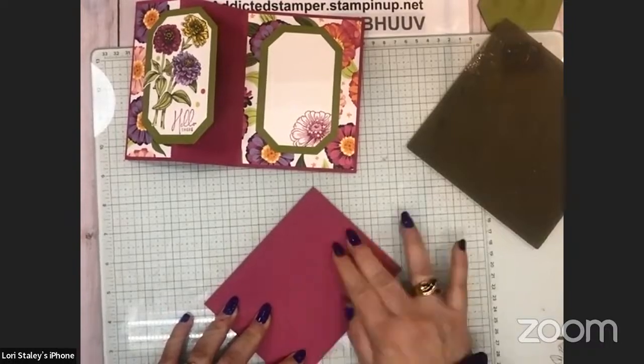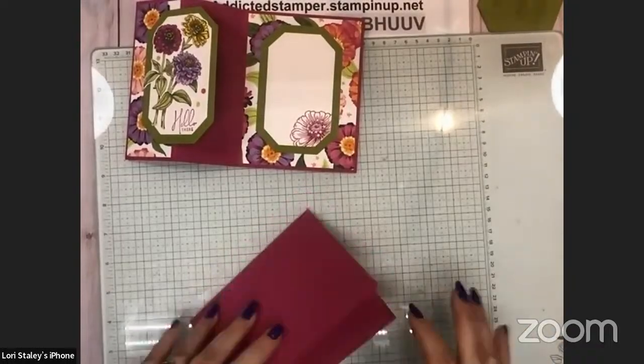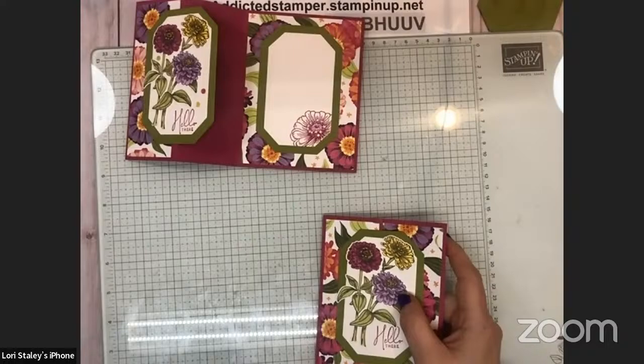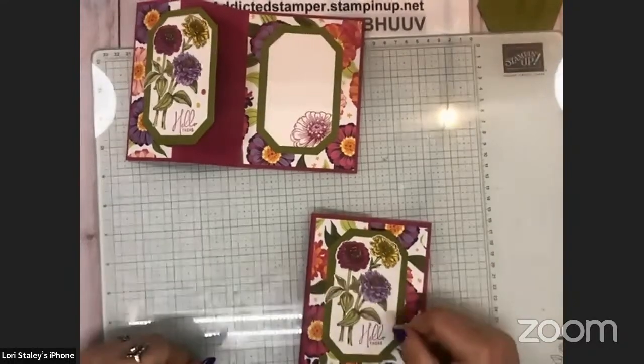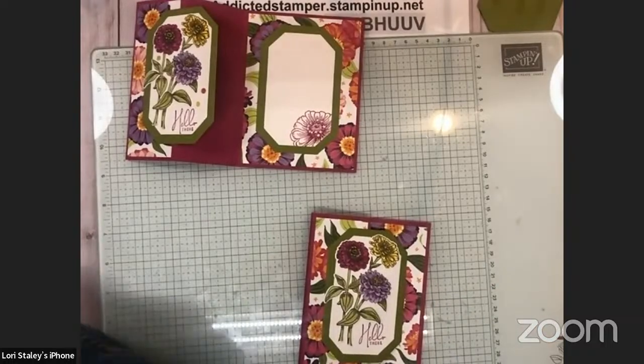Oh no. I've done that. I have absolutely done that. Or I'll think, oh, I don't really like the stamp set, so I'm just going to get the dies. But then I end up going back and buying the stamp set separately, right? Yes, I'm right there with you, honeybee.